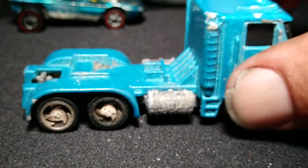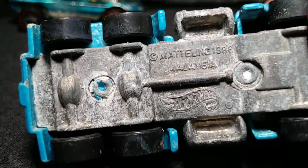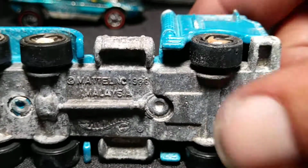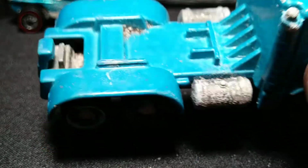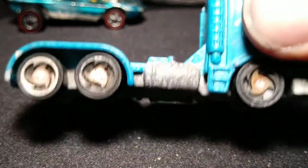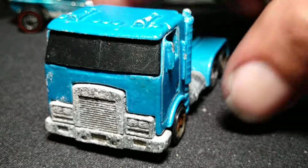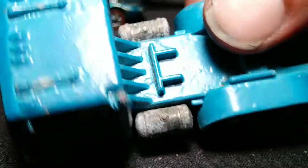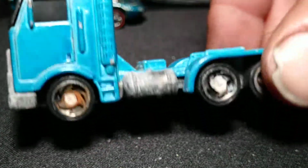I was also given a nice tractor trailer, a rig. So I'll see if I can save that. I think it's chlorine that has damaged all these cars. Chlorine and sand. So this, I think, would look really cool if I could save it. So it's on the list.